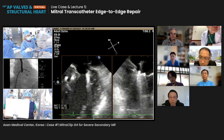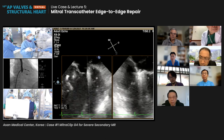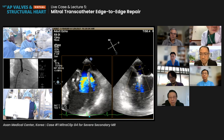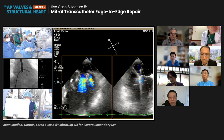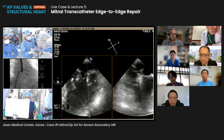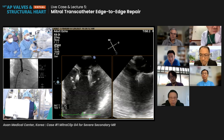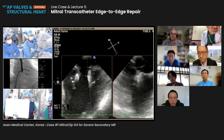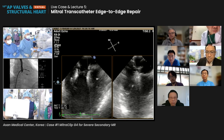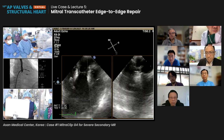Can you please check again the color? Okay, I'm closing. Oh, better than before. Let's check the 2D. The posterior leaflet looks more stable. I agree. Actually, both leaflet insertions are good.